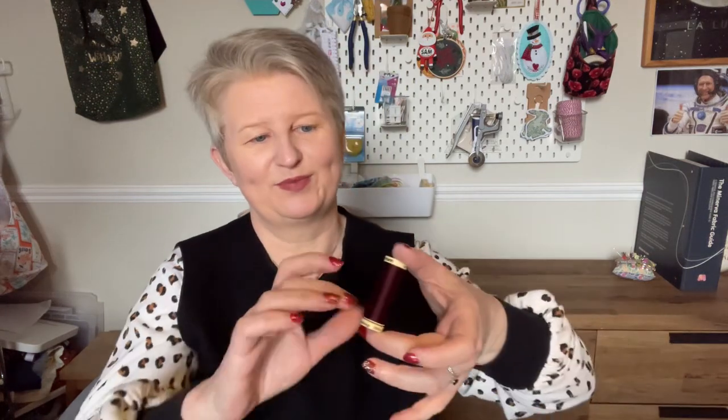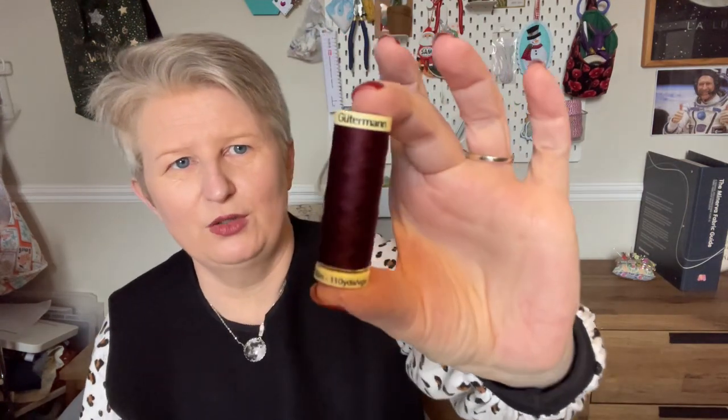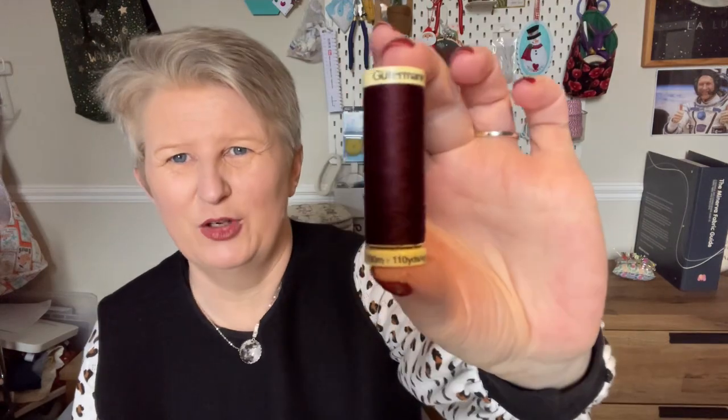I know, it's weird. And then this beautiful, I'm going to call that aubergine, beautiful aubergine Gütermann thread, and the number is 130 for those of you that like to know that kind of thing.